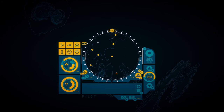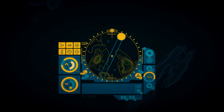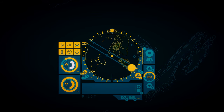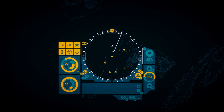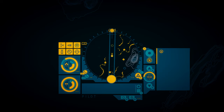Yeah, they all seem to lead places. Well, this way it goes through a veil, which isn't that big of a deal. Doesn't hurt our oxygen that much, really. But let's try the other way. It'll probably link up with that one up there. I hope. Splitting veil. This veil is in the process of splitting away from the rest of its body. Is this how veils are born, or is this an injury?